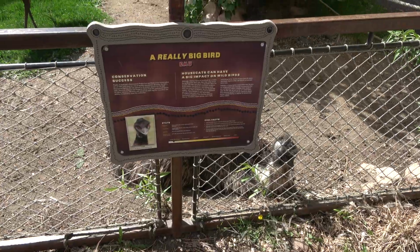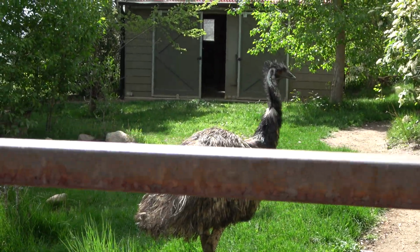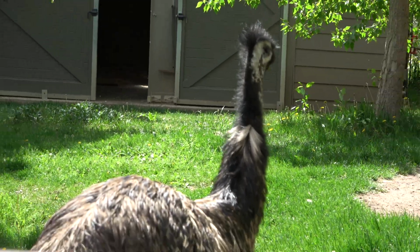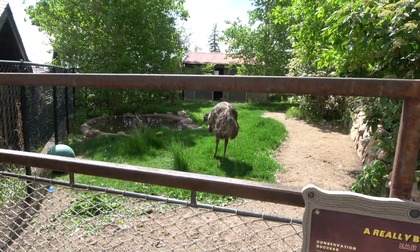Of course, you can't have an Australia section without the emu. Emus, they look evil. They always look evil. Emu Hater Molly coming at you with all the hot info.